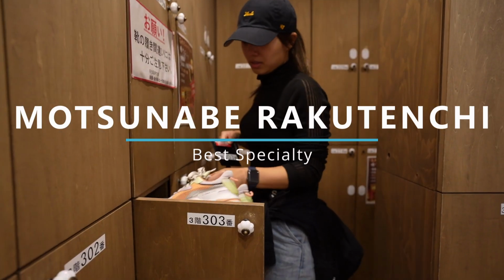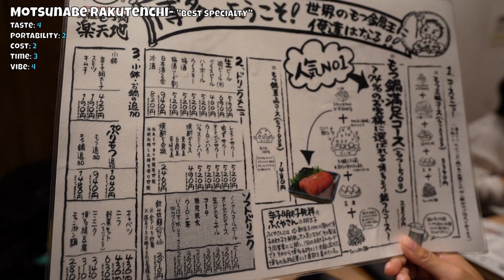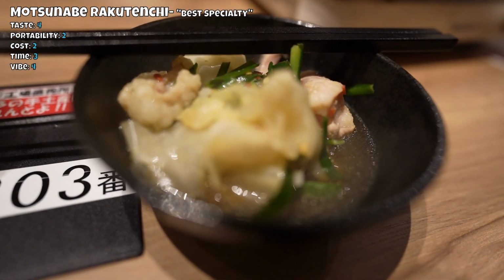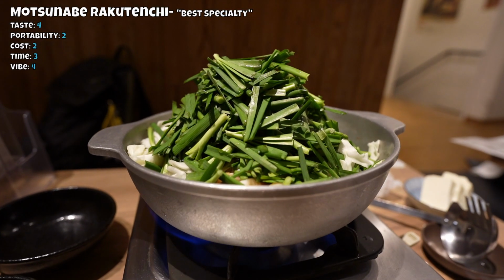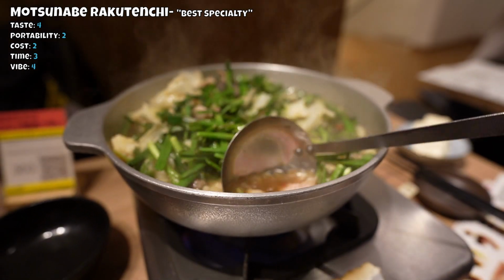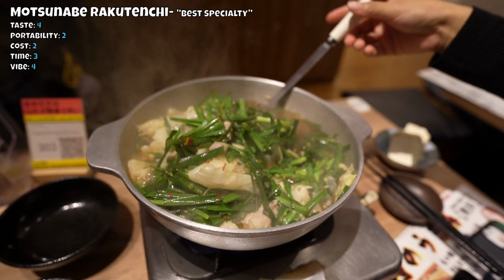And this is a Fukuoka specialty. Best specialty dinner. It's Motsunabe Rakutenchi, a location to eat, well, motsu. Now, if you don't know what Motsunabe is, it's a pot of soup made with guts portions of various types of meat. Basically, it's beef or pork innards, but don't let that scare you. Because in any other circumstance, I would not eat motsu. But when it is in the boiling hot pot, it's delicious.